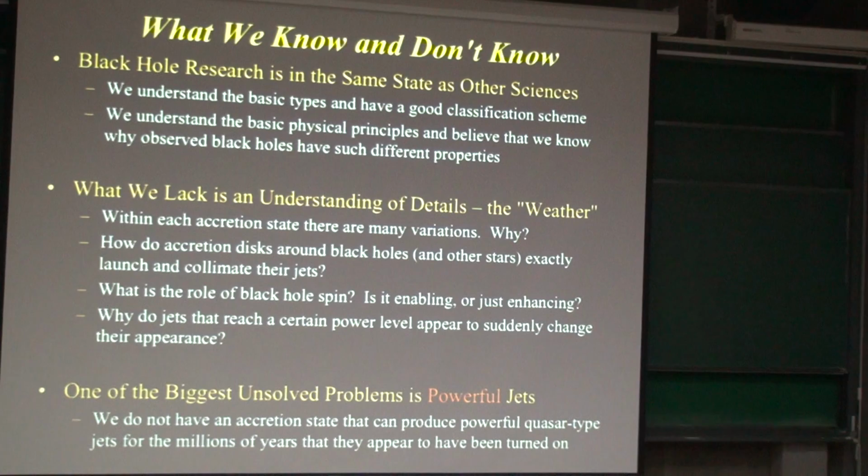So this is my last slide. I'll just finish here by reading the main titles. Black hole research is sort of in the same state as other sciences. We have a good idea of the basic types of objects and a good classification scheme. We understand the basic physical principles, and we know why observed black holes have all the different properties they have. We still don't understand all the details, which is the weather that occurs down in the accretion disk and in the jets and so on.